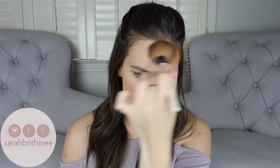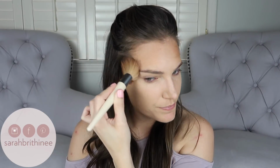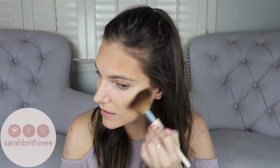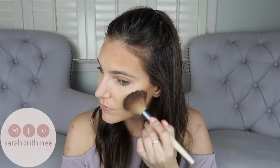Okay, this is super pigmented right off the bat, so I definitely wouldn't have to build this up, which is nice. A lot of bronzers, I find that I have to keep dipping in to get enough product. This definitely has some color payoff. I don't know why I always smell things. This does not have a scent either that I can smell. It's going on really nicely and it looks good on top of my foundation and powder.